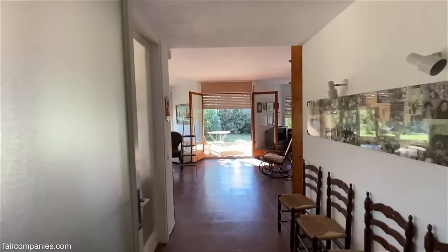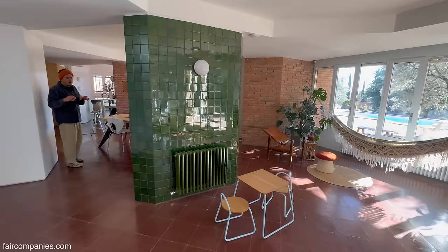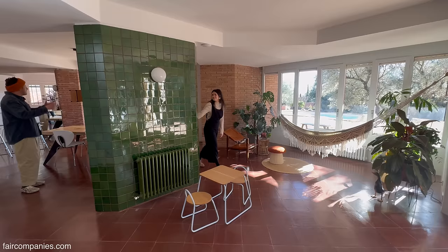But the whole living area is where we really saw the potential, right? I remember entering here, saying, oh, this light is beautiful. I don't care what we manage to do in the rooms, that will turn out good. Let's see if we can find a good architect.